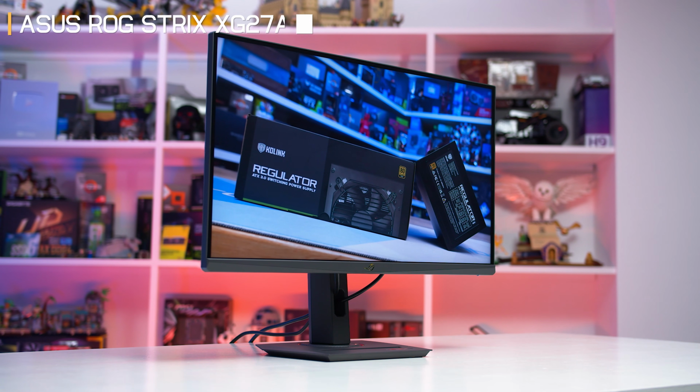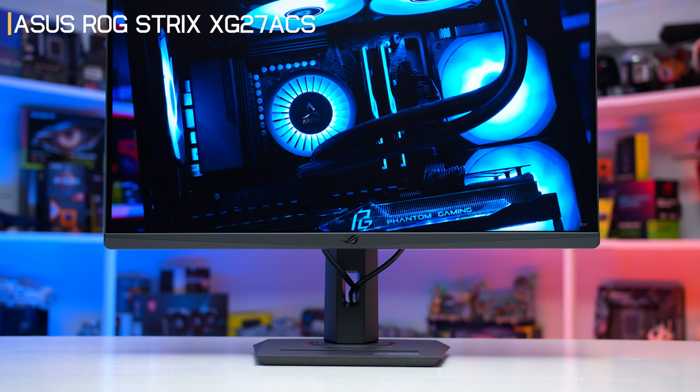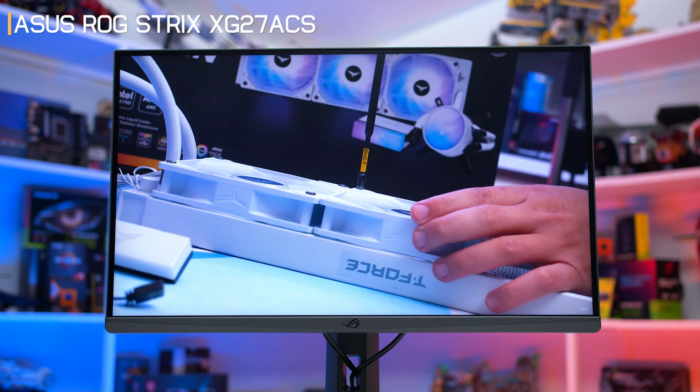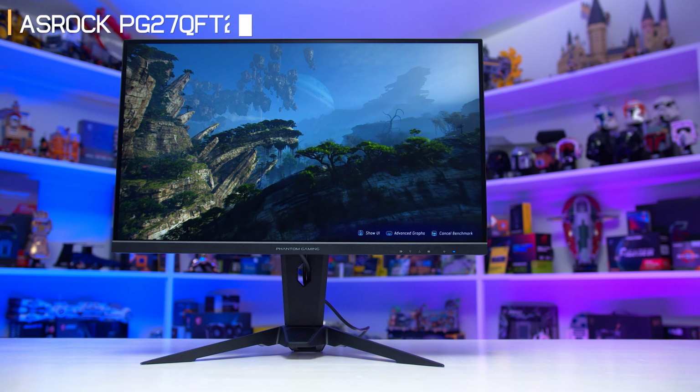Right now, the golden zone for budget 1440p monitors is between $180 and $230 US. This is where a lot of the decent options can be found. Anything cheaper tends to sacrifice a bit too much, anything above this price, and it's encroaching on true HDR monitors and high refresh rate models.